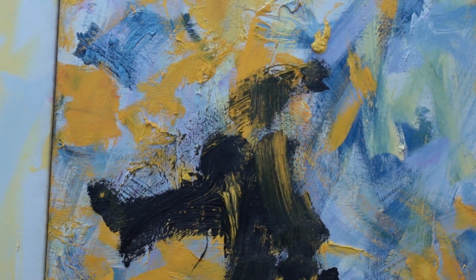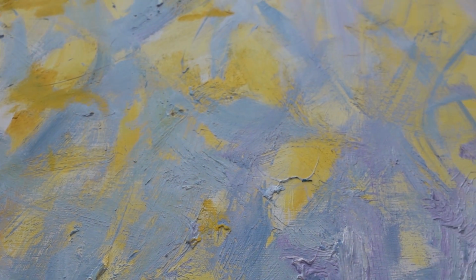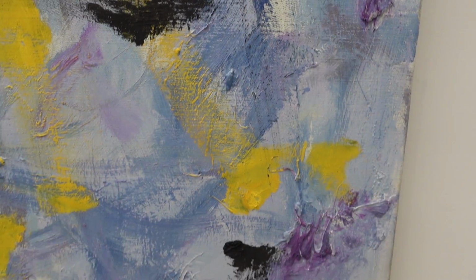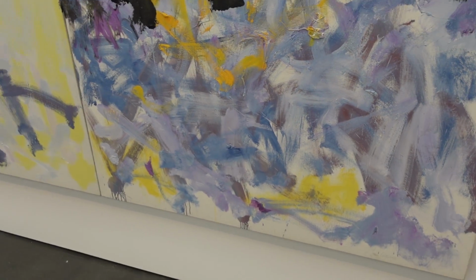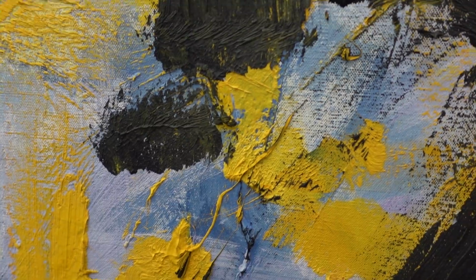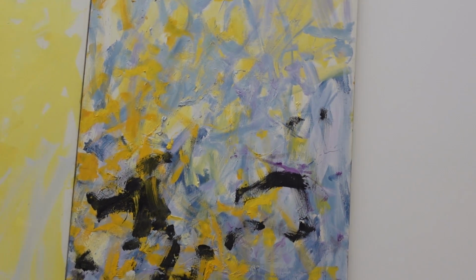I think another interesting thing about this particular painting is the way that she's playing off her thinned out, more washy planes of color against her more signature chunky style of paint handling. So it's kind of unusual. She's using a lot of black in this one.